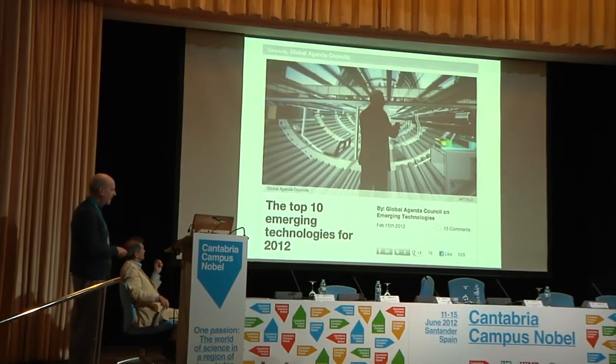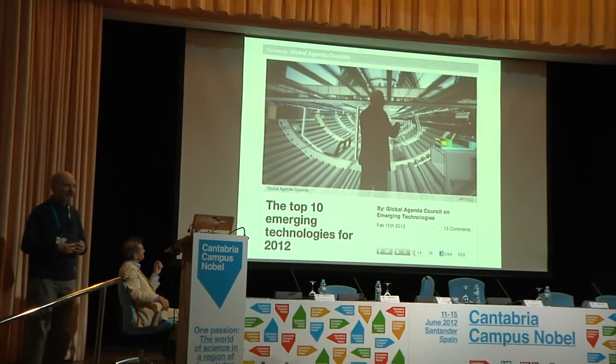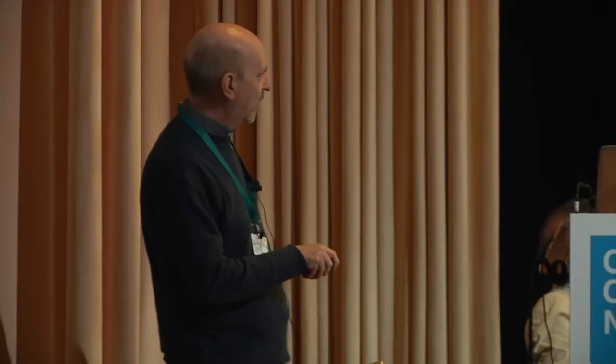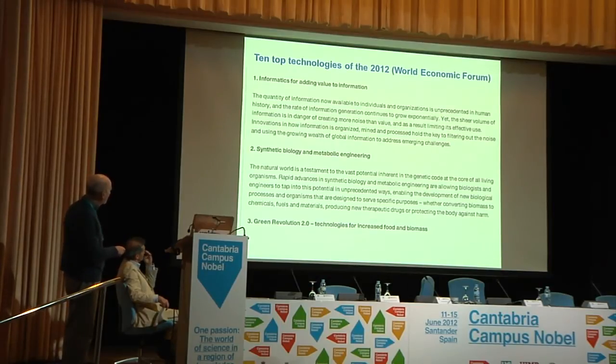So in that respect, in the last few years, there is this incredible attention to synthetic biology as one of the enabling approaches, perhaps to move from this oil-based economy into another type of society. The World Economic Forum published just a few weeks ago this report describing the top 10 emerging technologies for 2012. And look at this. The first is informatics for adding value to information. We all know that we live in an information overflow. But then the second is synthetic biology and metabolic engineering.